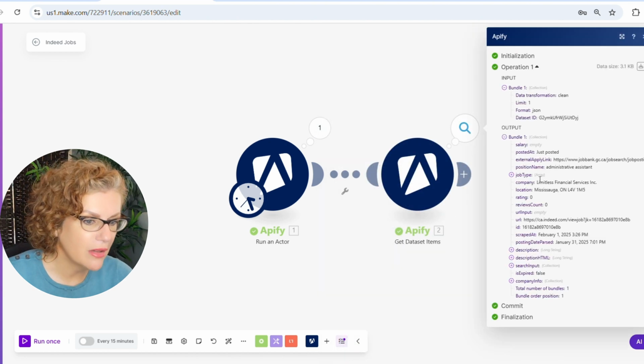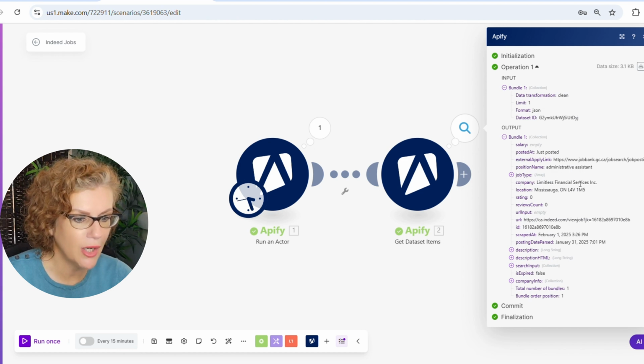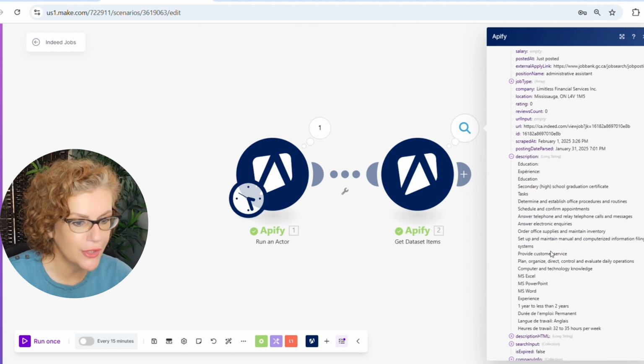Here we go. What is all of the information that we've got? Oh, there was no salary on the job. Right, we can see the company name here. We can see the location, right? We can see the URL as well, which is kind of cool. We can see the full description, which is pretty cool.